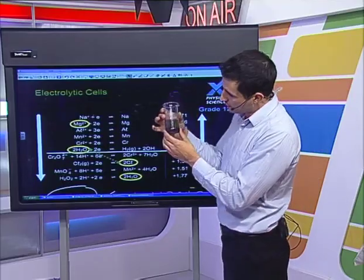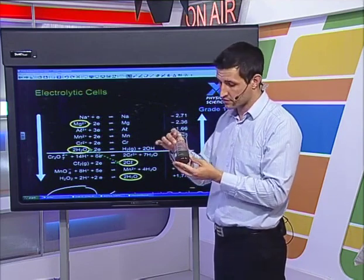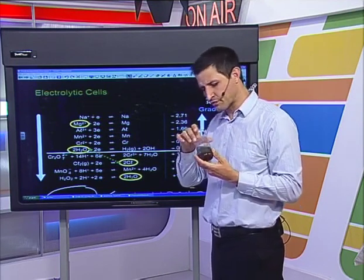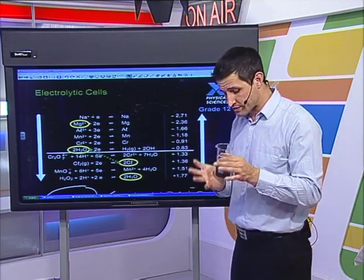And you know what? By the way, Phil, how did that turn out? Absolutely. Okay, well, what I've done is I've added a little bit more of the copper sulfate just to bring out a little bit of the brown color from this copper. You can see that copper metal has formed on the bottom there. It's a nice brown color, and we can see a little bit of leftover blue color, but that blue color has disappeared.